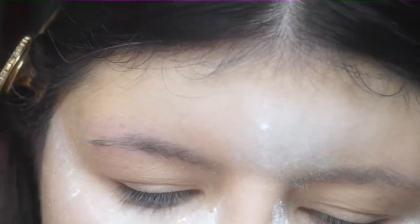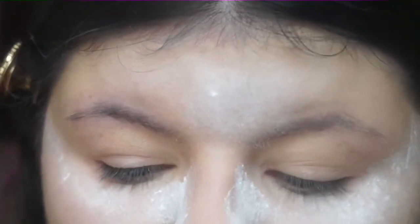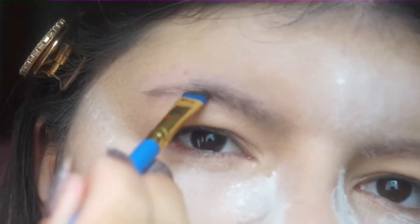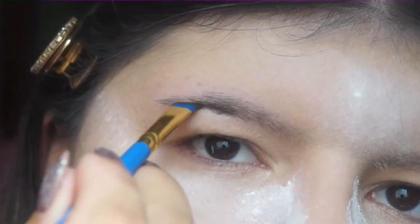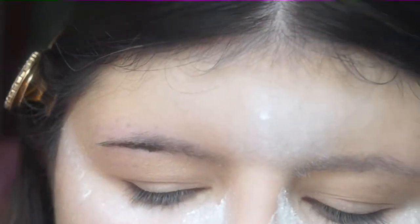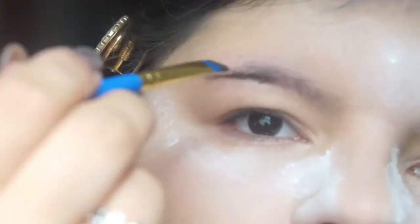So I'm going to go in with my Anastasia Beverly Hills Dip Brow Powder in medium brown. Outer corner here, and just do that arch. Now don't worry if you go wrong, as I have just done right there, because we're going to go in with concealer afterwards and carve it out and tidy it up.